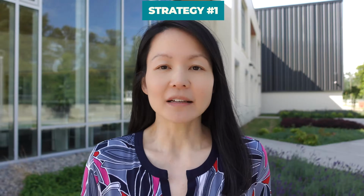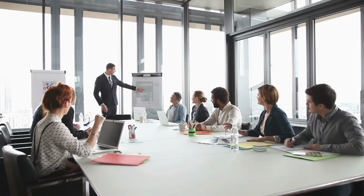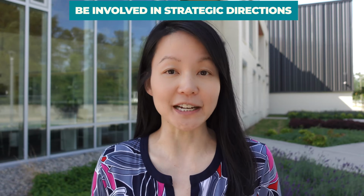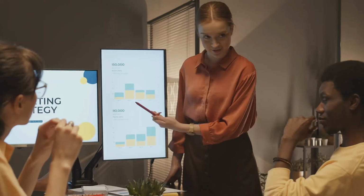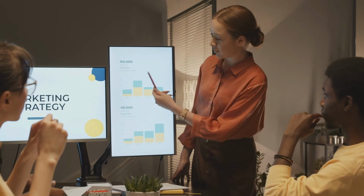Strategy number 1, link to corporate objectives. You are making a presentation in front of C-suite, and the whole aim of the C-suite executives is to be involved in strategic directions. Remember, all the C-suite executives, the CXOs, their whole role is to support the CEO with respect to where are we going, how are we going to get there, what is the direction, what are our top priorities.